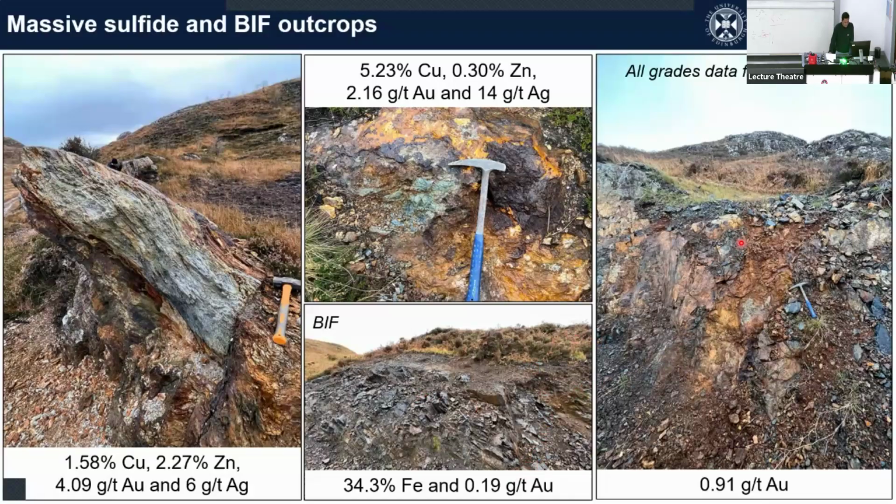And this is also some of the sulphide mineralization that they found near the road cut. And they analyzed this bit, and it has a little bit of gold, up to 0.9 grams per ton of gold.